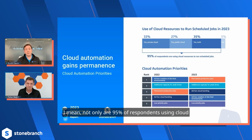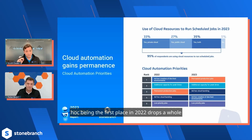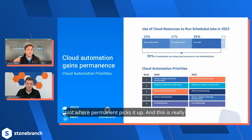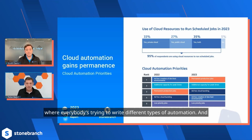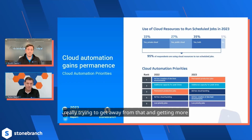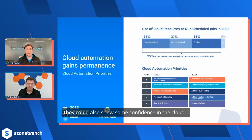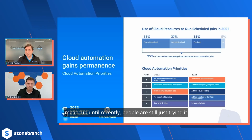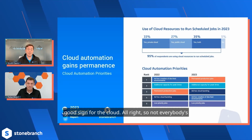Yeah, not only are 95% of respondents using cloud resources to run scheduled jobs, but year over year, ad hoc being the first place in 2022 drops a whole lot where permanent picks it up. What you're seeing is that we've gone from a world where everybody's trying to write different types of automation to really trying to get away from that and getting more standardized in terms of how they build and run automation. I think it also shows some confidence in the cloud, right? Up till recently, people were still just trying it out. Can we do this? Can we do that? And the idea that it's now permanent is a really good sign for the cloud.